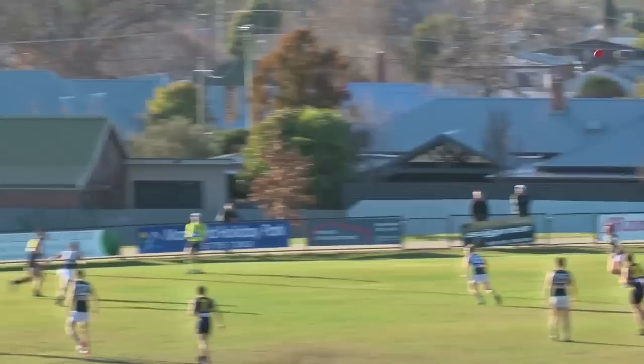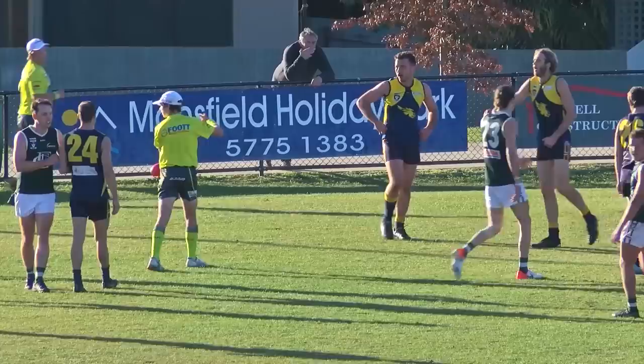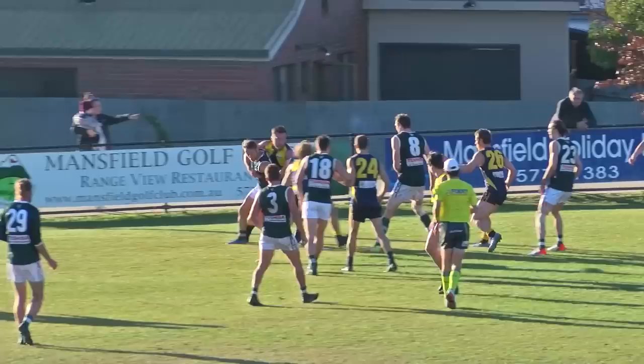He, in fact, goes short. And no mark has paid there. That almost would be a free kick, I would have thought, for either over the shoulder or in the back. But, again, nothing doing in the pocket. No. And a ball up. So 15, 20 metres out from the Mansfield goal in the right forward pocket. Lawton directs the ball down. No Mansfield player can get a clearance out of there.